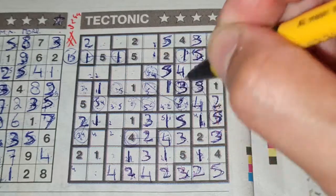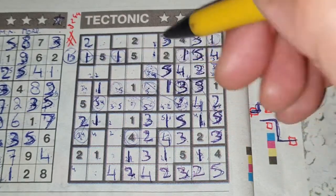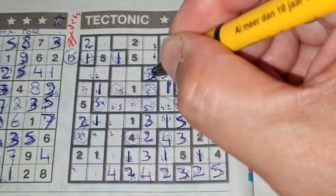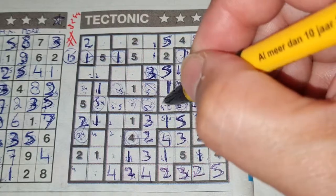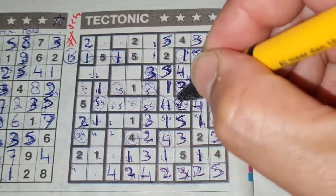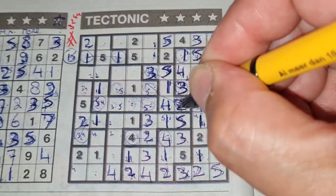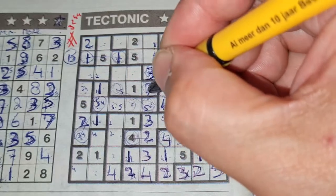Yes. Now we have a 3 here, and this box is connected with that box, so it should also be a 3. 2 numbers left, the 2 and a 4. We have a 4 here, no 4 there. 4 should be here, and the 2 goes there. This is a 2, and this box is connected with that box, so it should also be a 2.